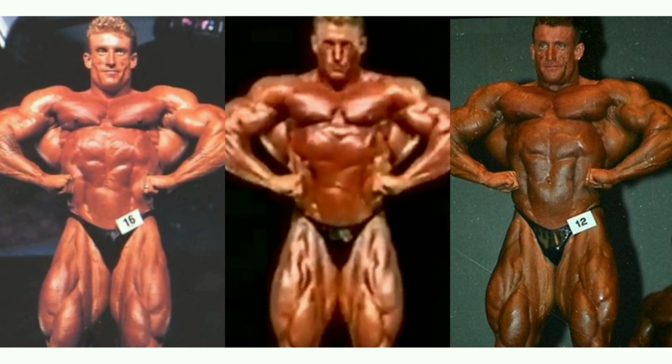And on the right is the 1996 Olympia, which to be true is not the best version of Dorian Yates by far, but it deserves to be here in my opinion. It has the atrophied arm, but otherwise it looks pretty good. I think he had good muscle maturity and he was really big and freaky.